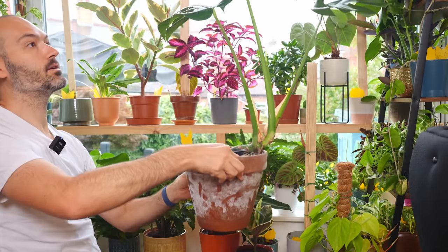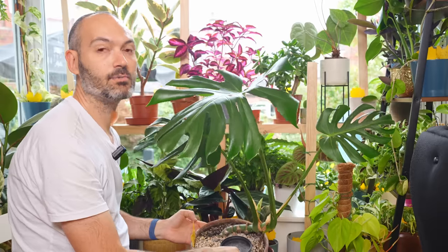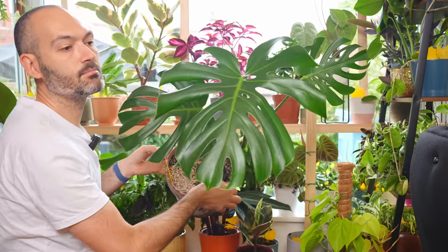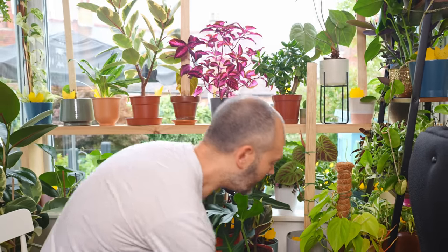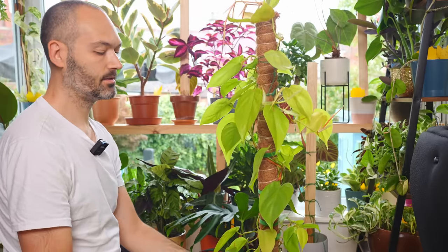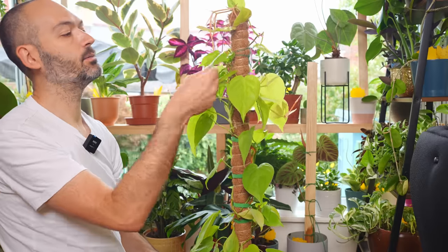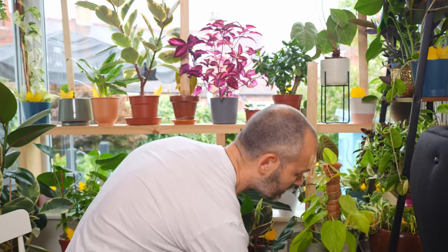And then here again in terracotta is another cutting of my Monstera Deliciosa in my bedroom that I'll show you in a bit. And that new leaf there, hopefully you can see it, has got some perforations. So this is happily growing. And then here on this moss pole is a philodendron lemon and lime. Nice plant. I'll probably need to tie this up a bit more to get it climbing up, flopping down. Bit of a slow grower, but the new leaves seem to be getting a little bit bigger at the top. It seems like a happy plant, just lives on the floor here. It gets tons of light.